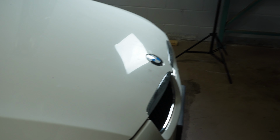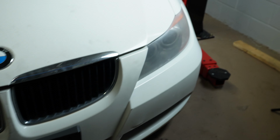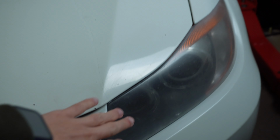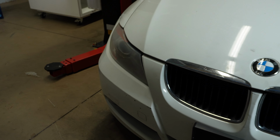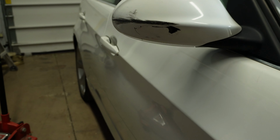Starting off with some of the exterior bits, we can see that the BMW logo is damaged and bad. The front bumper has a whole bunch of scuffs on it, which is not good. The headlights are very, very faded and fogged up, so we'll have to get those all polished up and looking pretty. Moving on to the passenger side, this mirror is damaged.